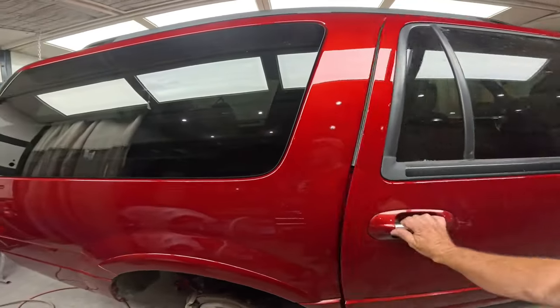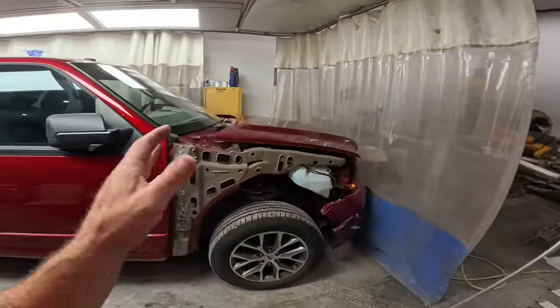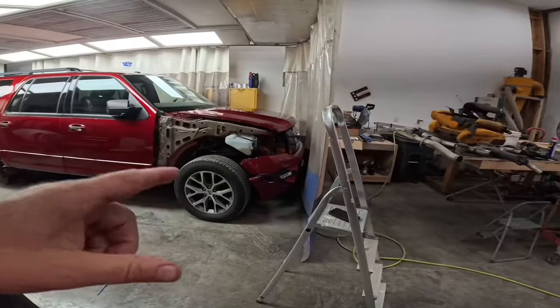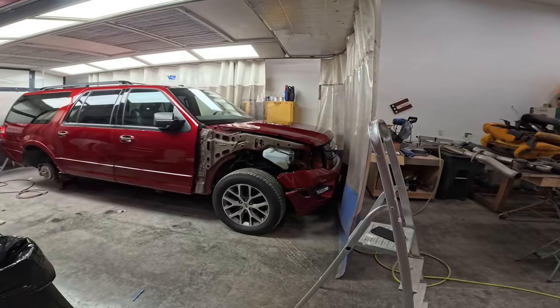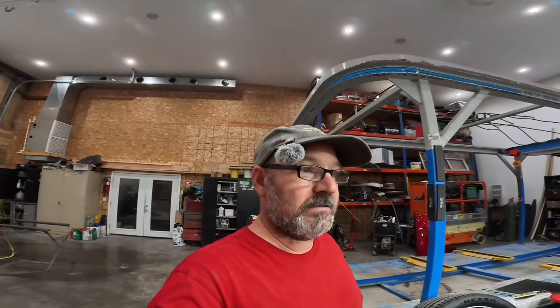So now, we just have to pull the front end apart. So I'm going to basically throw the fender on it, get this thing moved around, get the front bumper off it so we can switch the new bumper onto it, put it back together. It's not going to match, I'm sure, but it is what it is. And then get going, get it out of here. So here we go.